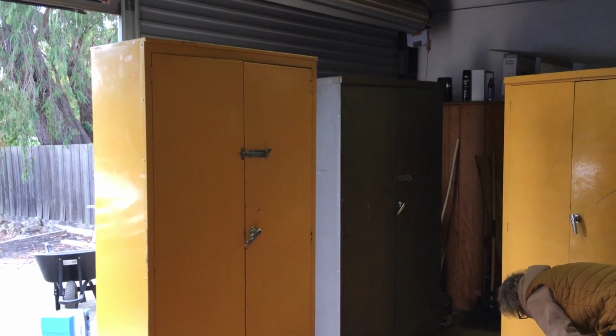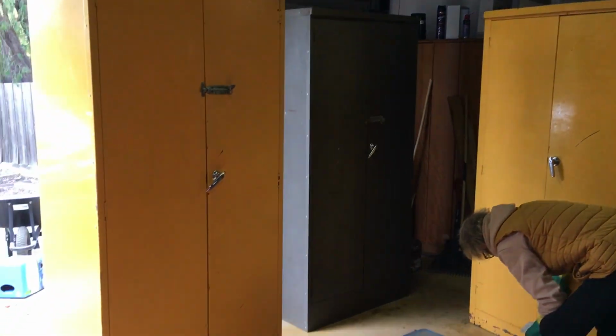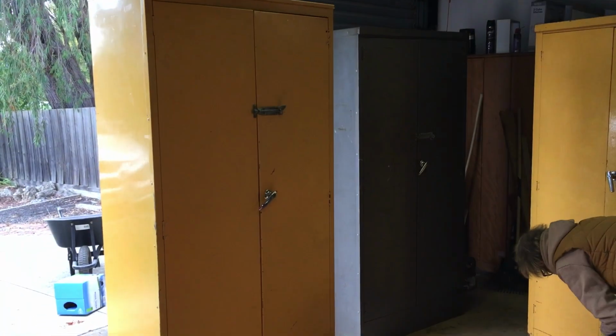Okay, momentarily these are going to go from yellow to white.